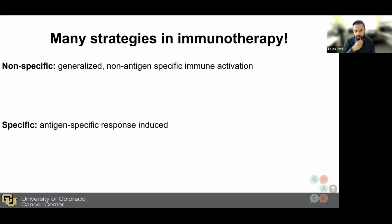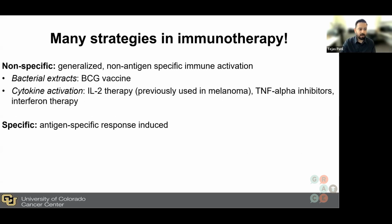So the term immune therapy is also very broad, and there are many, many different strategies that use the immune system. These include non-specific strategies, such as bacterial extracts, such as the BCG vaccine, which is sometimes used in early stage bladder cancer. There's cytokine activation. This is called IL-2 therapy. This was previously used in melanoma. It's sort of making a comeback in some experimental immune therapy trials. There's TNF alpha inhibitors. These are more commonly used in conditions nowadays, such as rheumatoid arthritis. You may have heard of a drug called Humira that works by this mechanism, and interferon therapy, which we don't really use anymore.